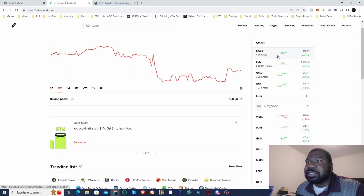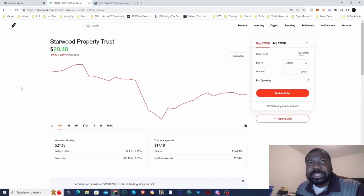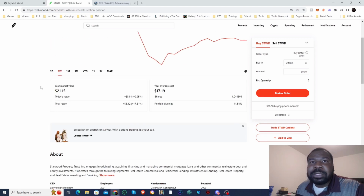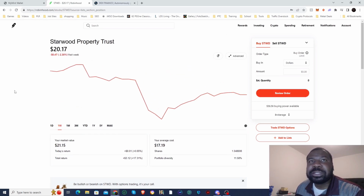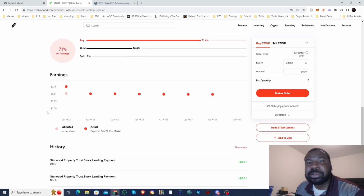If we jump into Starwood Property Trust, we can see that over the week we are down by 2.3%, which is just 47 cents. Our total return, though, we are still up by $3.12, which is a 17.31% return. So overall, we're still doing good on Starwood Property Trust. The rating is down a little bit. It's at a 71% buy right now, 28% hold.